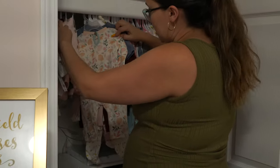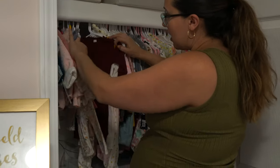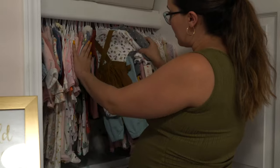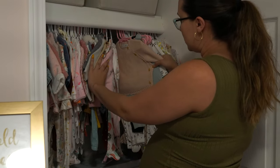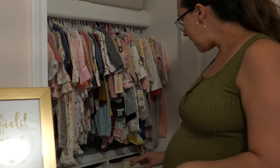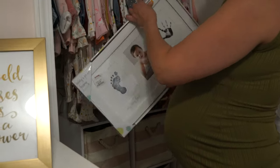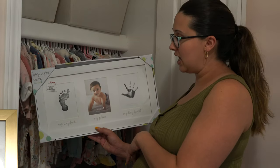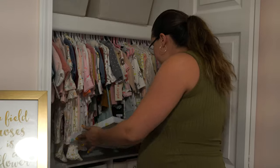What's some other cute stuff in here? You know, just some cute. We wanted to mix up her colors as much as we can, and have different fall colors and fun little things in here, just so she wasn't all pink everywhere. So we have some of these cute ones hung up. This I actually just got from TJ Maxx, and we're going to put it on the wall when she gets here. It comes with the ink and everything for it, so I thought that would be really cute for her feet and her hands.